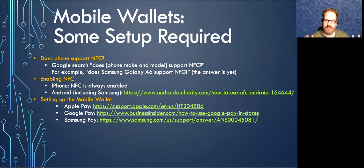So that's mobile wallets. I'd like to move on and talk about PayPal for a moment, if I could.